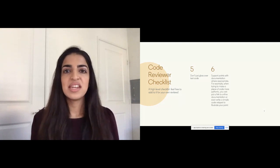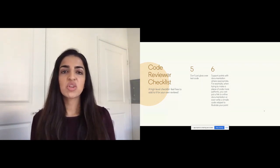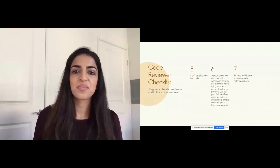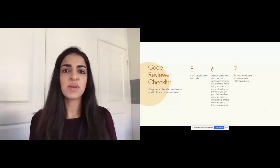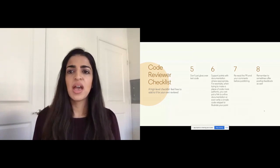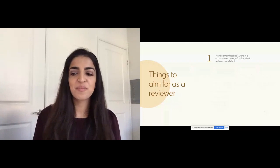Number six, you want to support points with documentation where appropriate. So for example, with the context manager thing that I just said, you could say, could we use context managers here? And then point towards a link to some Python documentation about context managers. Number seven, reread the PR and your comments before publishing, just to make sure the language is appropriate and you caught things that you wanted to catch. And number eight, remember to sometimes offer positive feedback as well.